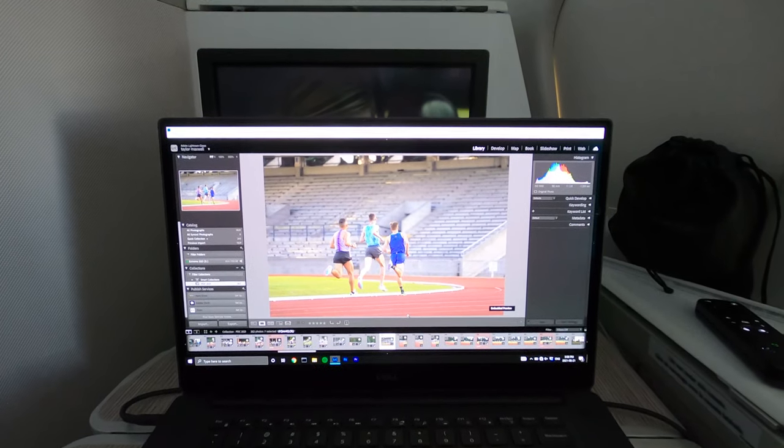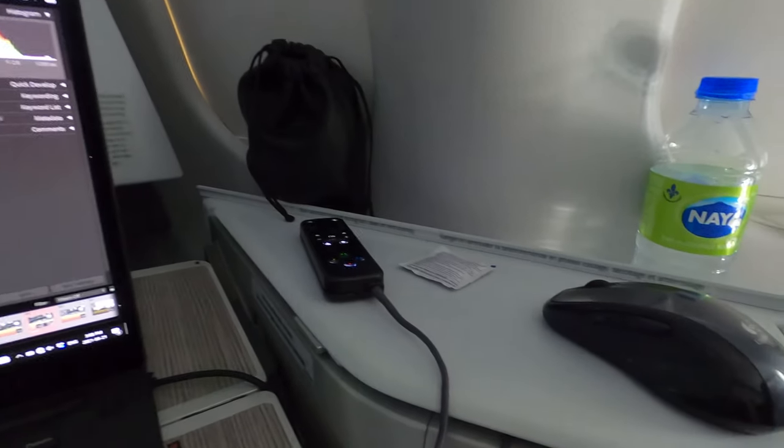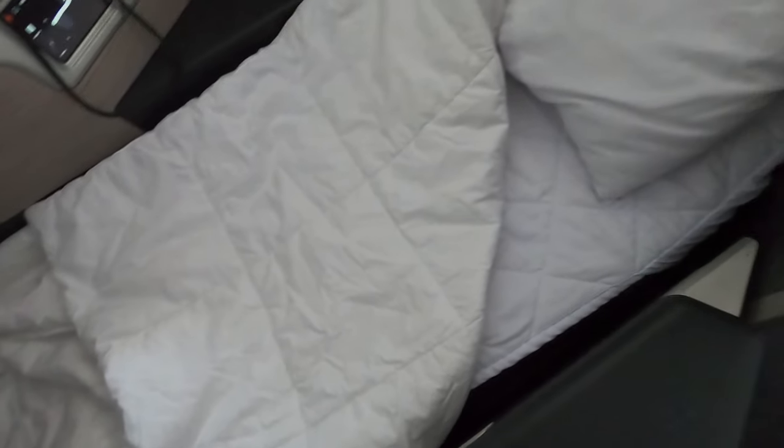After getting some work done, it was time to try out the bed and get a nap. With the smaller seat, bed space and length is not compromised and is still fairly long.